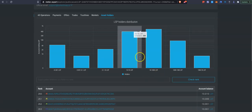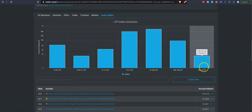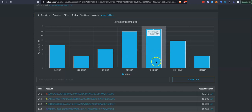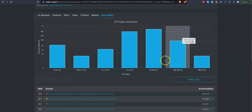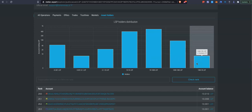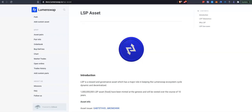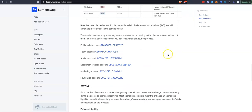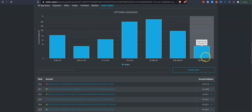But if we have a look, you can see the breakdown here of the different holders, how many holders there are at different levels. So this is 10 to 1,000, this is 1,000 to 100,000, and then up to 10 million, and then 10 million plus. But we know that 6 of these 7 wallets are from the team wallets, the marketing wallets, and so on and so forth. So these wallets here correspond to these wallets there.